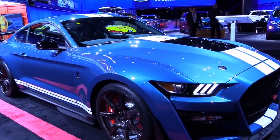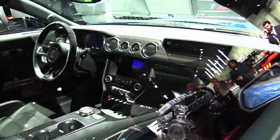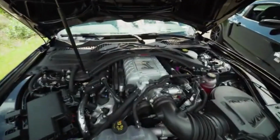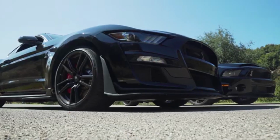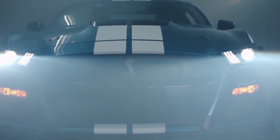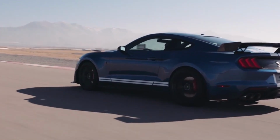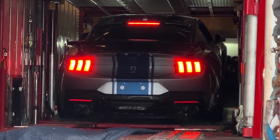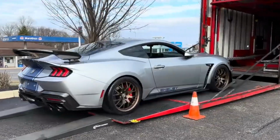The 2020 Shelby SuperSnake takes the classic Mustang and transforms it into an extreme track-ready beast. Powered by a supercharged 5.0-liter V8 delivering over 800 horsepower, it blends vintage muscle with modern technology. Radical in both power and styling, the SuperSnake features aggressive aero kits, upgraded suspension, and bespoke tuning that make it as capable on the road as it is on the strip.